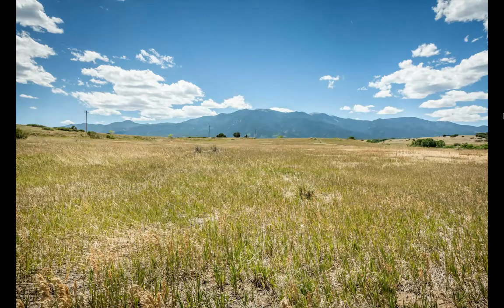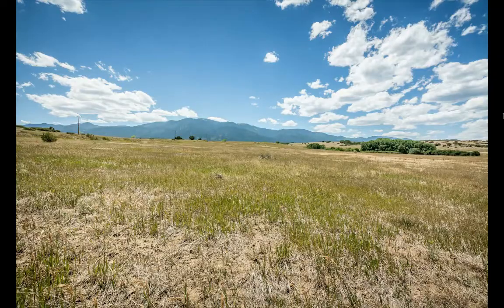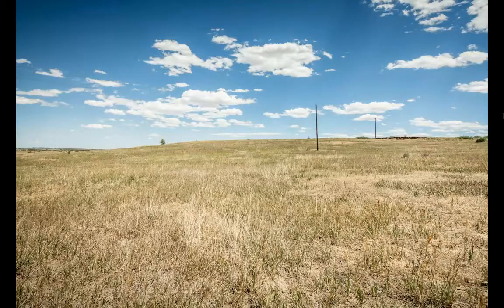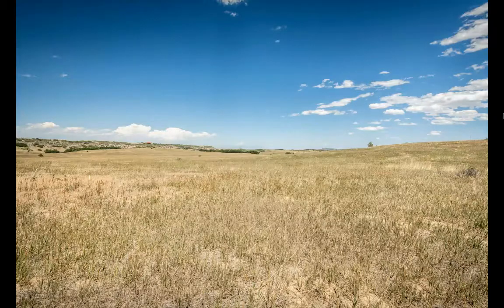Okay, so here are pictures of the actual property. Now what makes this property so great is that it has mountain views and it's got power. And you have road access, beautiful landscape, not a whole lot of clearing to do. You can see the power lines running right through the middle of the picture here. Soft rolling hills, big blue skies. It's a pretty picturesque place to be.